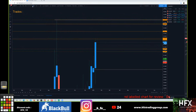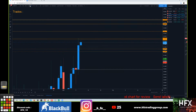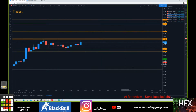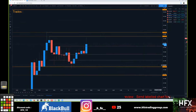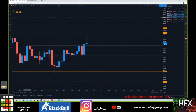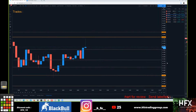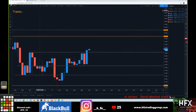So let's take a look on the daily. The daily also could come up to this area here, but it needs to break the high of the previous daily candle. If it can break the high at 142, then it can continue on, I think, at that point to 142.200 or 300, and then further on. I think we haven't quite seen the volume yet of what can come. But at the same time, we want to be making sure at that point that price is giving us confirmations on the smaller time frames as well.